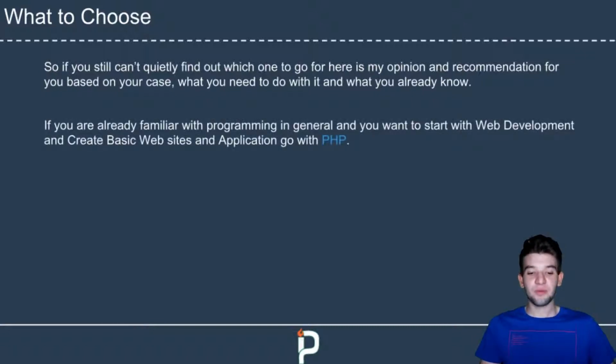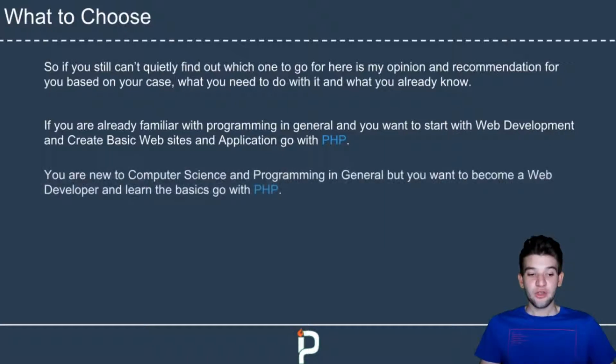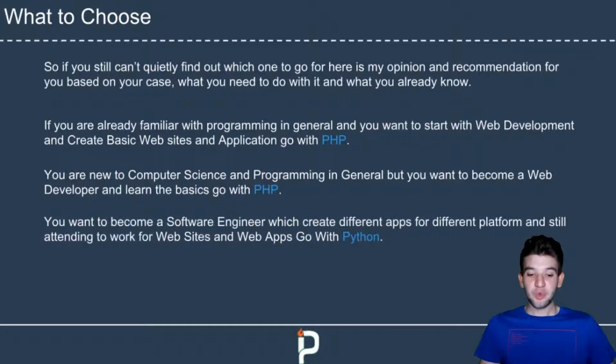If you're already familiar with programming in general and you want to start with web development and create basic websites and applications, I really recommend going with PHP. If you're new to computer science and programming in general, but you want to become a web developer and learn the basics, go with PHP as well. If you want to become a software engineer who creates different apps for different platforms and still works on websites and web applications, I suggest going with Python, since, as I've told you, Python is a general purpose language.